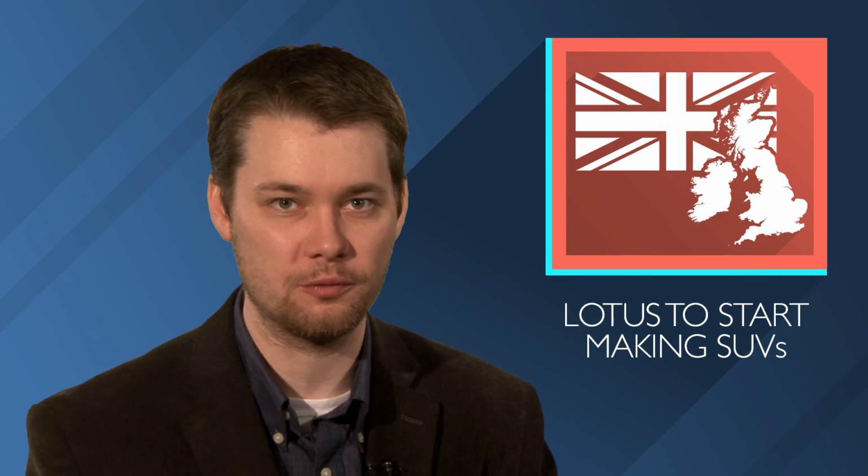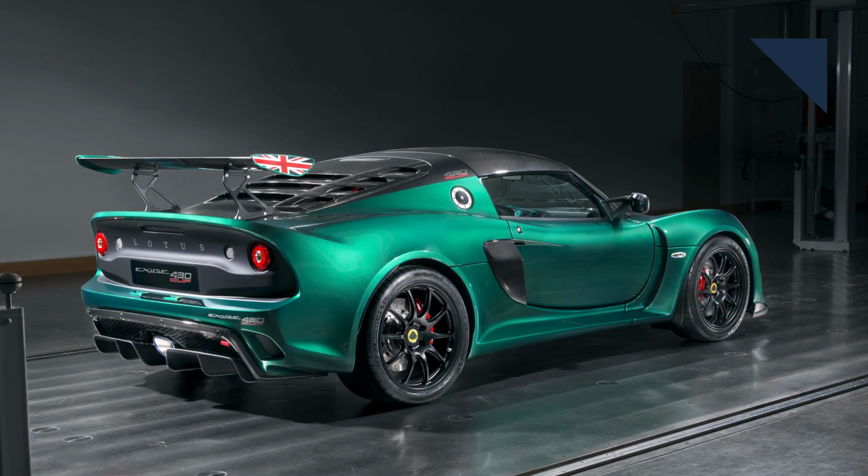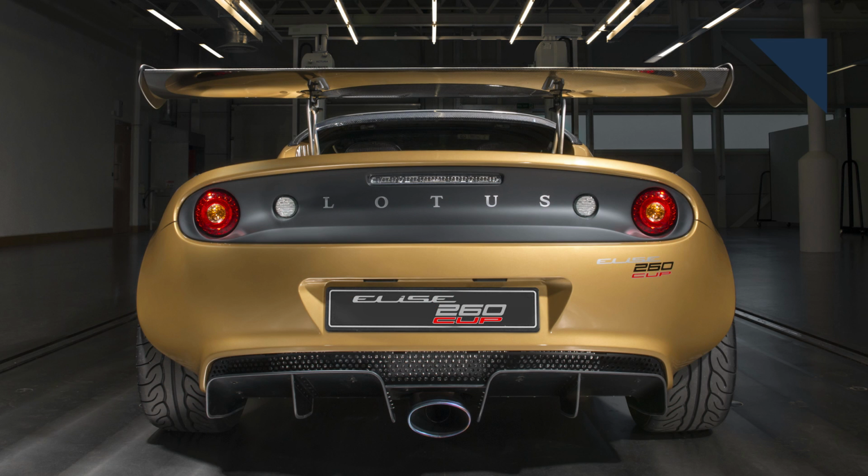We've seen a number of luxury brands that used to exclusively make sports cars jump into the SUV segment due to customer demand. And now Lotus will follow suit. Reuters reports that Geely, which bought a majority stake in the British sports car maker in 2017, plans to start producing Lotuses in China for the first time, including SUVs. Lotus currently builds its vehicles in England, but wants to expand capacity to help revive the brand. The sports car maker sold just over 1,600 vehicles in 2018.